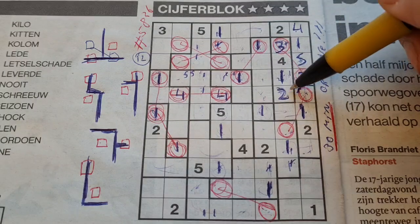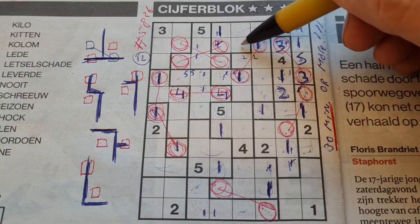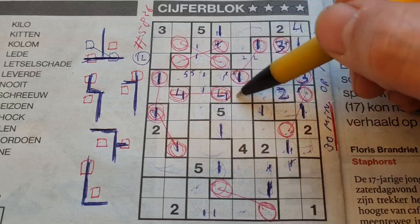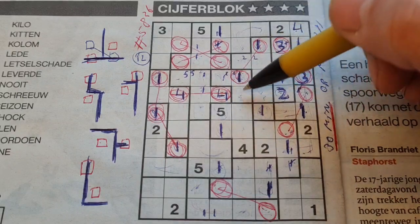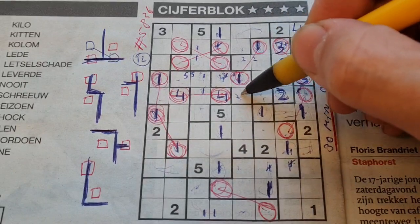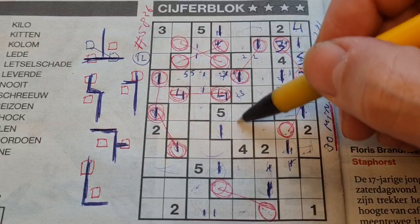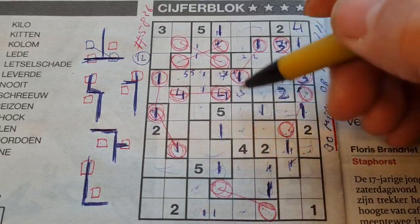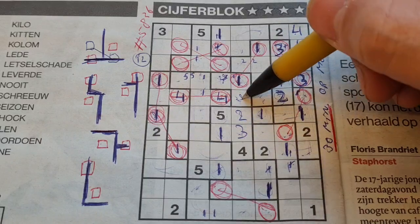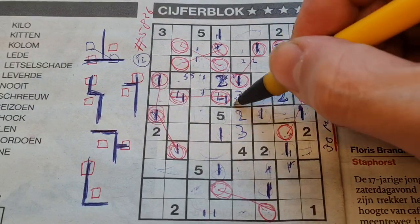These two boxes can be a 2, so the 2 could be here, could be there. Well, we have 2 numbers left in this triple box for numbers 2 and the 3. 2 numbers left in this area for numbers 2 and the 3. We have a 2 there, no 2 there. 2 should be here, and the 3 goes there. Now we have a 2 there, so this box cannot be 2 anymore. That box should be a 2. And this box should be a 3.